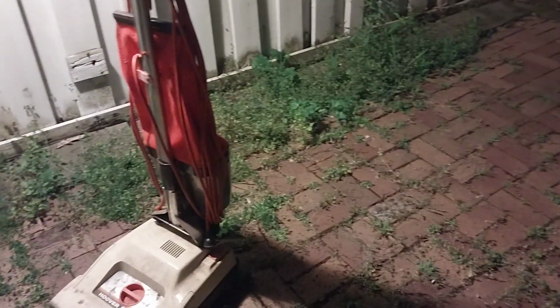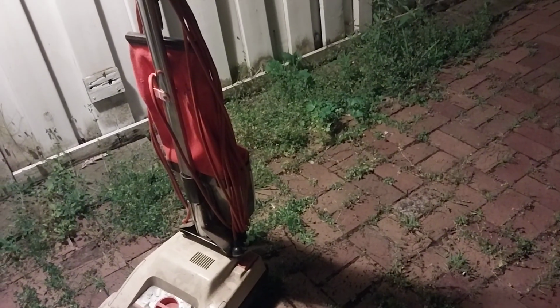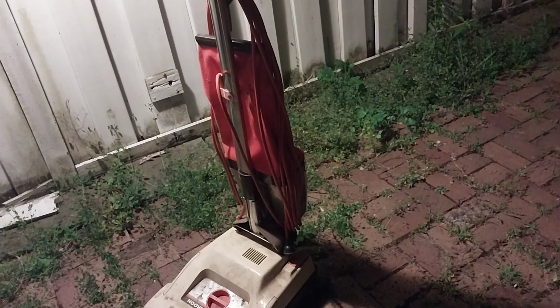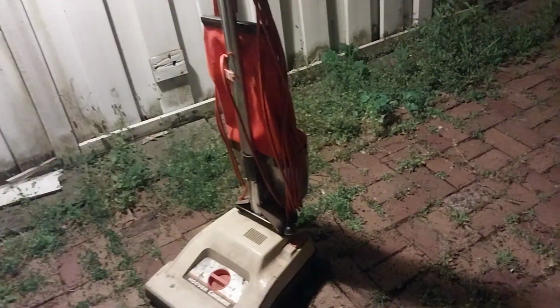There's a couple more I'm still looking for. I think there's at least 3 that I can think of, maybe 4 if I want that one Eureka. There's another Hoover, but the other Hoover I want is a later model Power Drive. It's all beige. I can't remember the exact model, but I knew I found it.